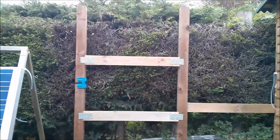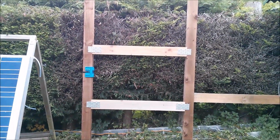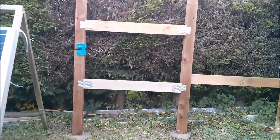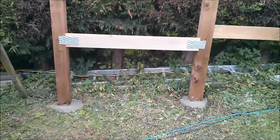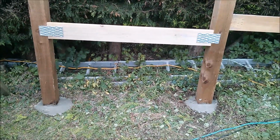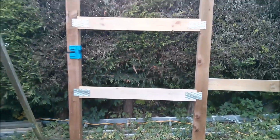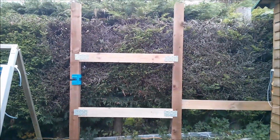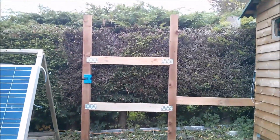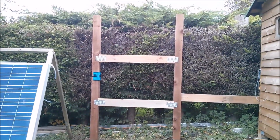Now my only concern is when it gets windy, it's going to rock, the panel will act as a sail, and it could rock those posts and loosen the bond between the concrete and the ground. But I'm just going to wing it, see how it goes. So yes, that's going to be the 325 watt panel sitting in there, and then the other expansions will be heading into the shed.